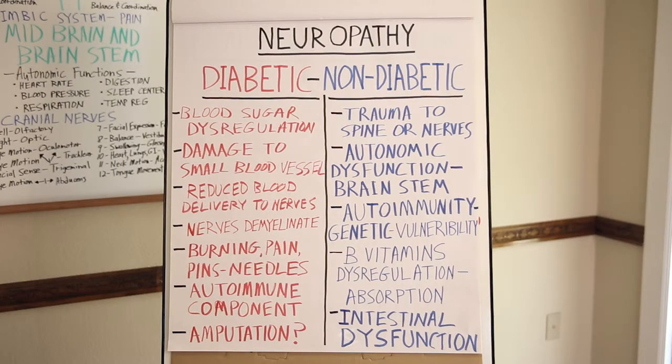There are two types of neuropathy, diabetic and non-diabetic. In the diabetic category, it's essentially a blood sugar dysregulation problem. As the blood sugar continues to be regulated in an abnormal fashion, over time there is damage to blood vessels, especially the small ones, which ultimately results in reduced delivery to nerves. When the nerves do not get enough oxygen, they undergo what we call demyelinization. That means the covering over the nerves, which is like an insulation, decomposes and allows the nerve to become raw. This is very painful, and it leads to burning, pain, and pins and needles.